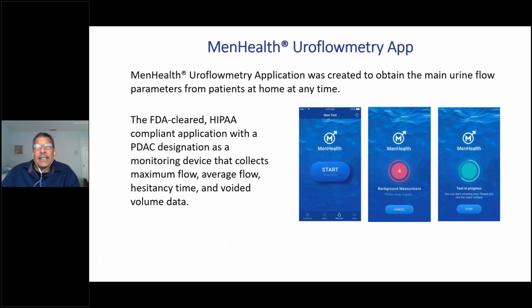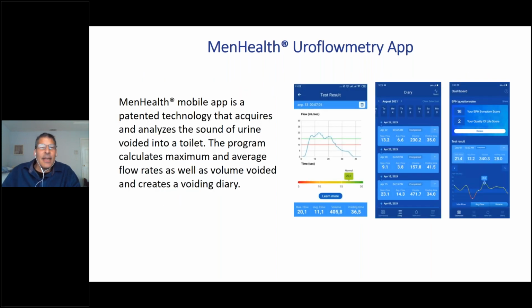So what is this app? Well, the Men Health Uroflowmetry app was created to obtain the main urine flow parameters from patients at home. It's FDA cleared, it's HIPAA compliant. You start it, it gives you a countdown, and you void, and it measures flow based on sound. It's a patented technology. It acquires the sound of the urine splashing in the toilet, and it calculates the maximum flow and also the average flow and the voided volume.